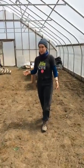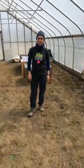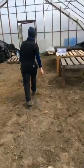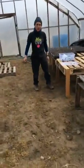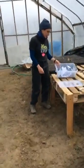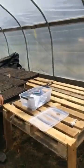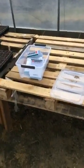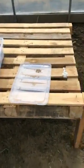But for now, we decided to seek shelter in this greenhouse because it was going to be nicer to be in. So I wanted to show that this is my box of seeds for the season. It doesn't look like a lot of seeds, but it is a ton of seeds. And I have a lot of different kinds of seeds.